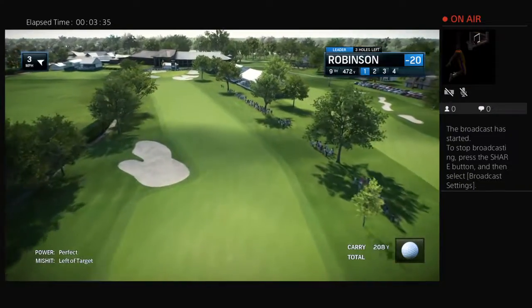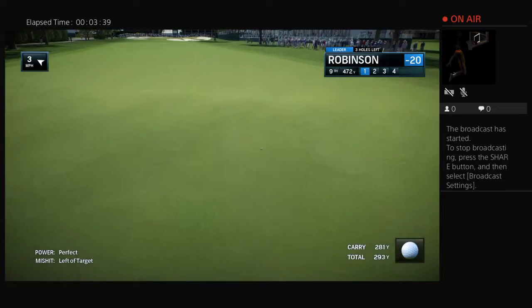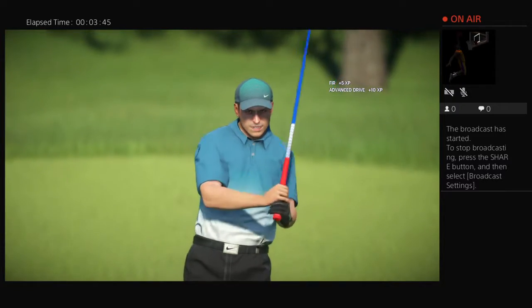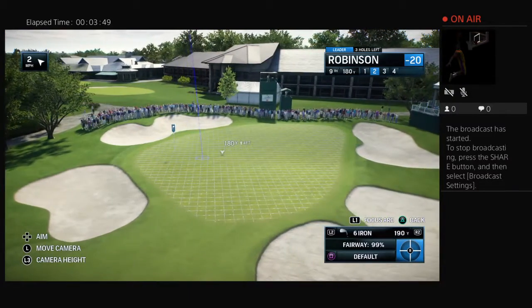Right out of the center of the bat. Did you hear that? Nothing to argue about there, right in the fairway. Let's see what they do from a good lie in the fairway, 180 yards to go.